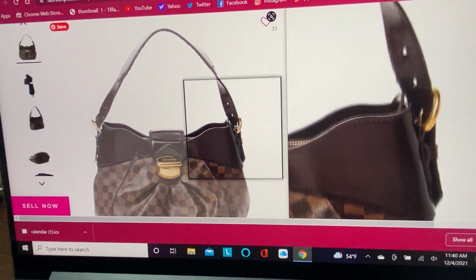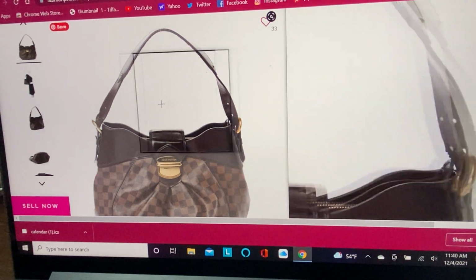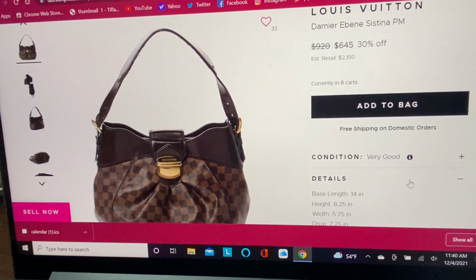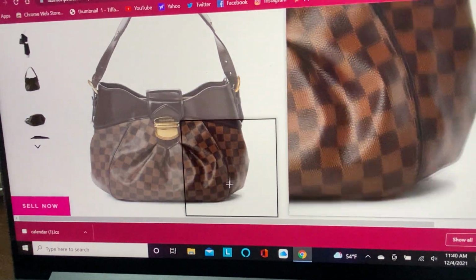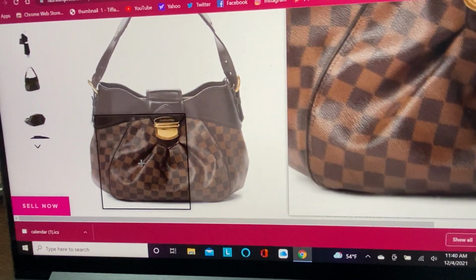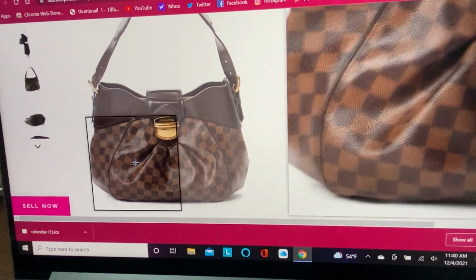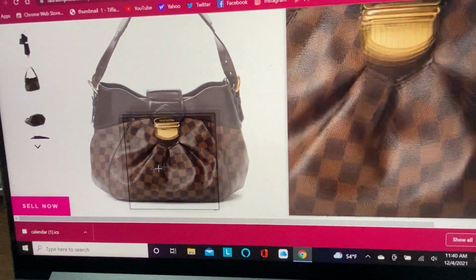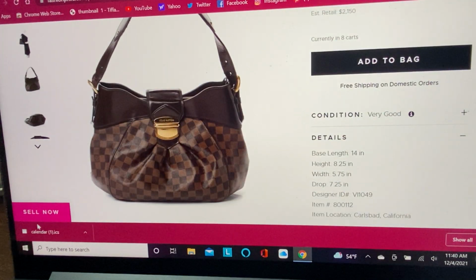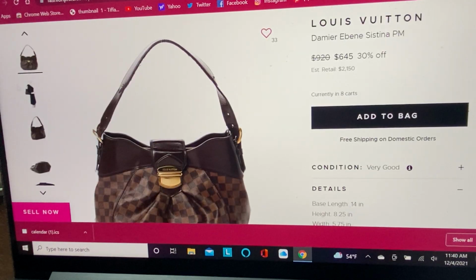The good thing is this strap is also adjustable up to a certain length. These are the short handles, and I also love the BB, like the Damier, how it's beautifully ruched. This type of ruching doesn't get really messed up because there's not a lot of space for it to shift around, so it is probably always going to keep this cute little shape. It's also big. It looks small and dainty, but it's 14 inches, so that is a really wide bag, and it's 8 inches high, so it will carry a lot, and 5.75 inches.